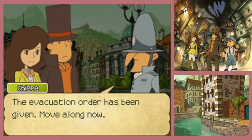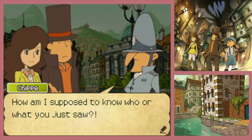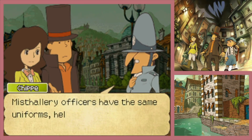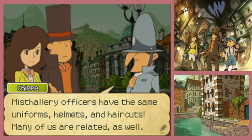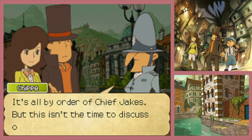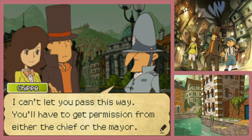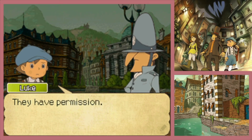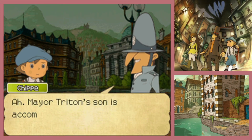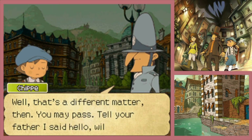The evacuation order has been given. Move along now, nothing to see here. Didn't we just see you elsewhere? How am I supposed to know who or what you just saw? Miss Thallery officers have the same uniforms, helmets, and haircuts. Many of us are related as well. It's all by an order of Chief Jake's, but this isn't the time to discuss official regulations. I can't let you pass this way. You'll have to get permission from either the chief or the mayor. They have permission. Ah, Mayor Triton's son is accompanying you. Well, that's a different matter then. You may pass. Tell your father I said hello, will you, son?